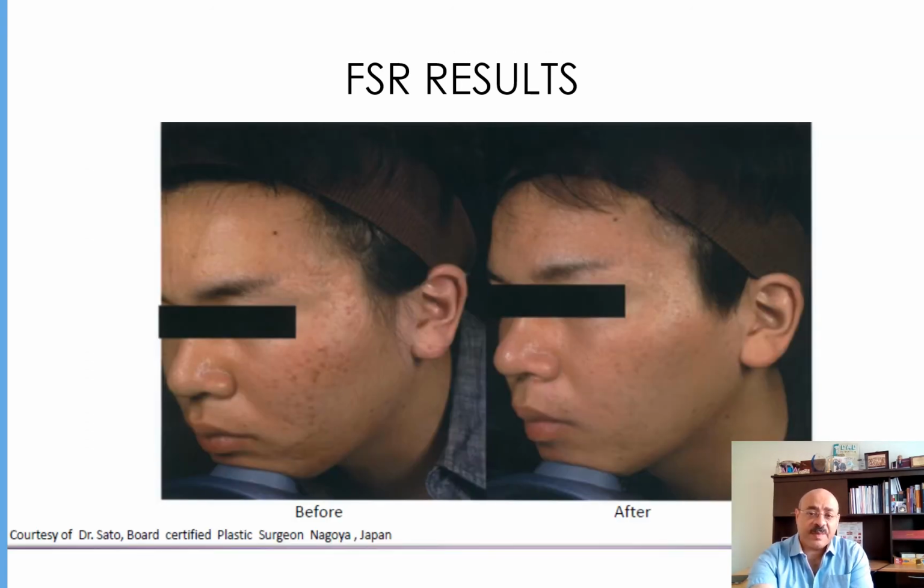This is another patient with acne and acne scars, and we can see that the acne scars improved significantly in an Asian skin patient, where they are very much prone to hyperpigmentation.